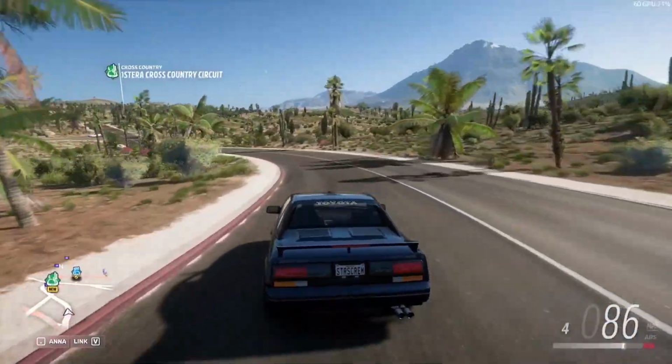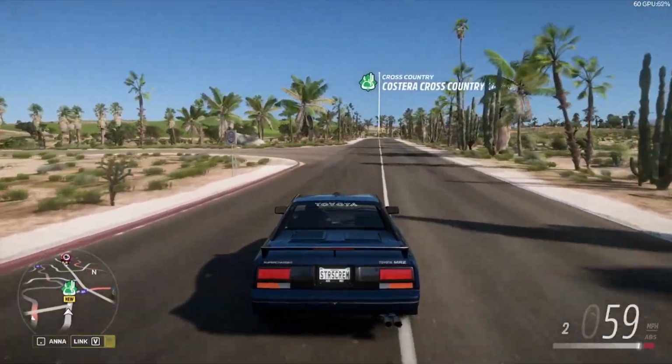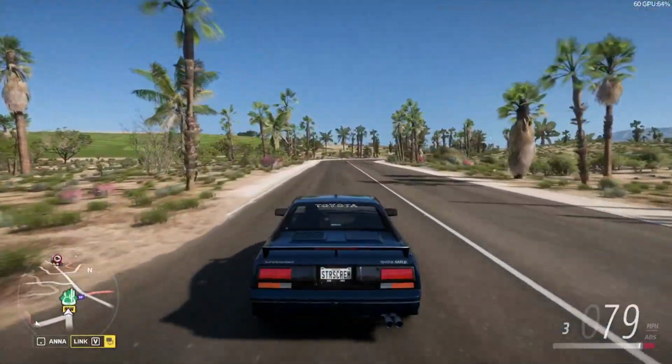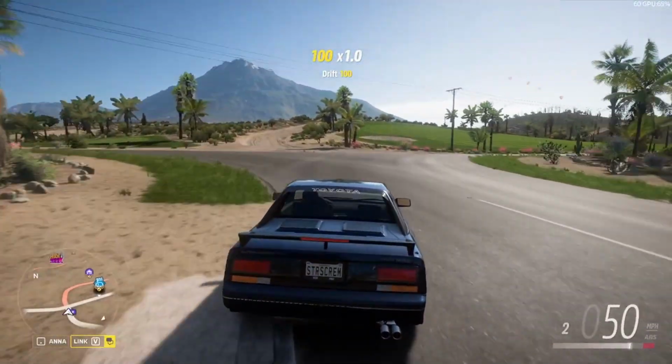I am sad to say that in Forza Horizon 5, I am going to be turning into a JDM fanboy, playing as MR2s and Honda S2000s, and I'm probably gonna end up using a Miata sometime in the future.